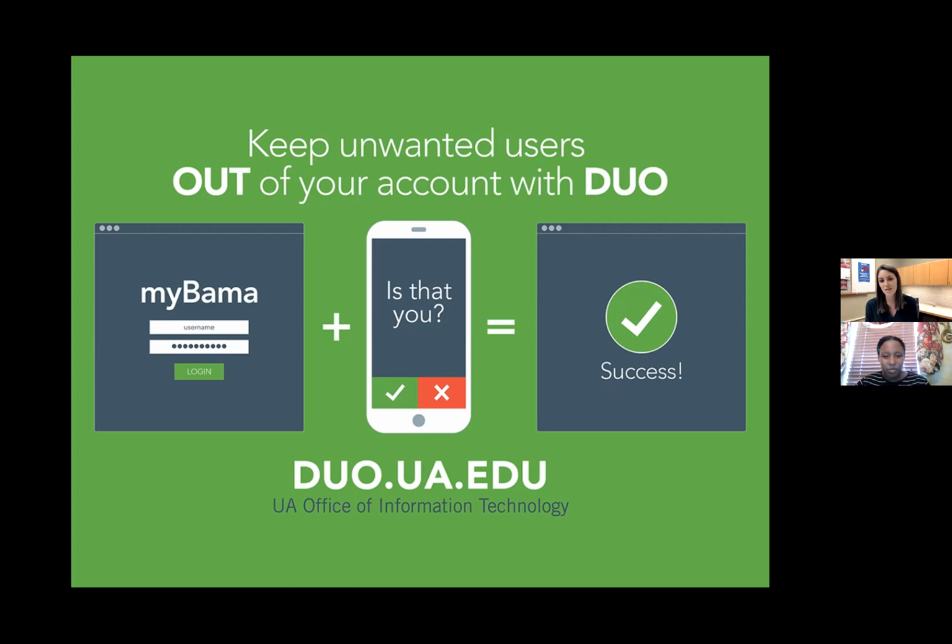But the important thing here is that Duo should be set up on the student's device, not a parent's device. So every time a student logs into MyBama, they're going to get that notification. And we want it going to the right phone. So make sure that this is set up on the student's device, not the parent's device. We do have a remember me for 30 days option that students can choose. So they check that box to remember me, and then they really only have to do it once every 30 days.